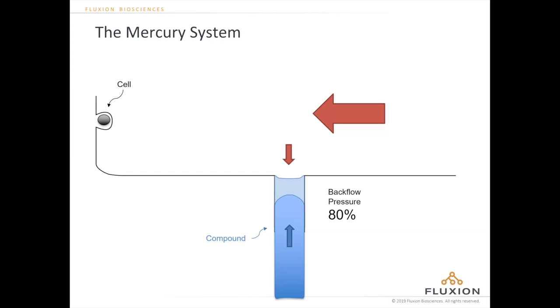Now, what happens is that as time goes by, this diffusion will start to increase bit by bit, and therefore you'll start to get variability in the addition of ligands, and hence the reason why you see currents not really superimposable because of this variability. Now, with the iFlux Mercury, we enhanced the system in such a way that we allowed this backflow pressure to be 98% of the main channel. By having it at 98% of the main channel, the additions of the compounds are much more precise. And that's exactly what I would like to show you now, how this became very precise.